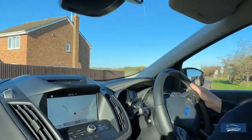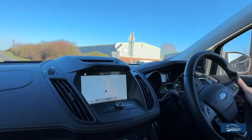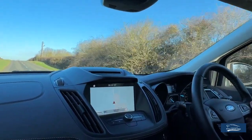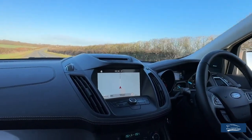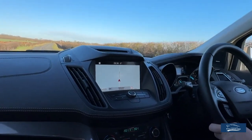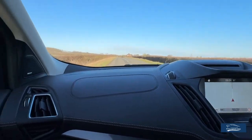Welcome to our road test of our 2018 68 plate Ford Kuga 2-litre TDCI all-wheel drive 120 Vignale automatic. We've got 9,500 miles on the clock. That's right, it's only 9,500 miles on the clock. We're just giving it a little run up the road just to see how it drives, and it drives very nicely indeed.